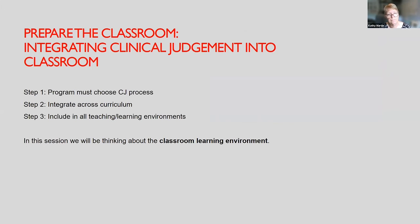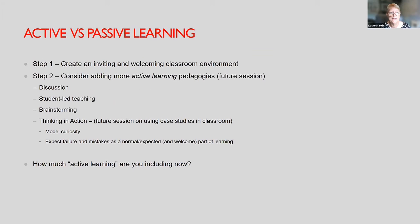All right, so now we're going to think about the next step. We heard from all of our speakers so far that your program really should be thinking about choosing a clinical judgment process and how to integrate that across your curriculum. And now, how do we integrate the idea of more active learning strategies into our classroom, strategies that are going to involve engagement with students in a different way. Here we've talked about creating an inviting and welcoming classroom environment. Now we're going to talk about adding more active learning pedagogies, which we'll have in a future session.